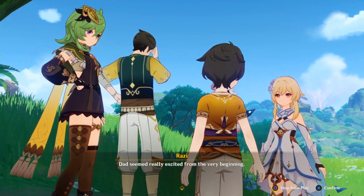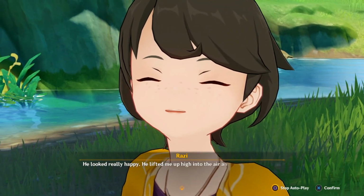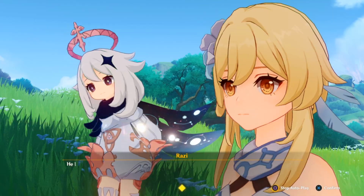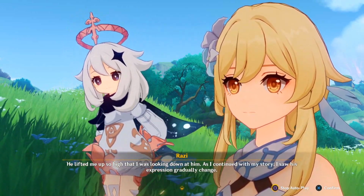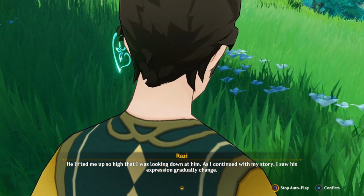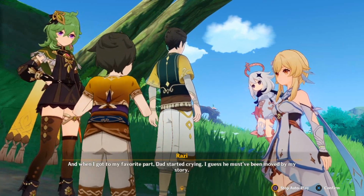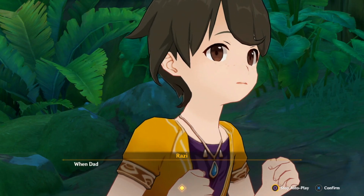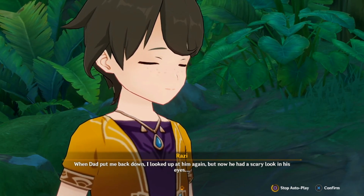Dad seemed really excited from the very beginning. He looked really happy. He lifted me up high into the air and told me to continue. He lifted me up so high that I was looking down at him. As I continued with my story, I saw his expression gradually change. And when I got to my favorite part, Dad started crying. I guess he must have been moved by my story. When Dad put me back down, I looked up at him again, but now he had a scary look in his eyes.